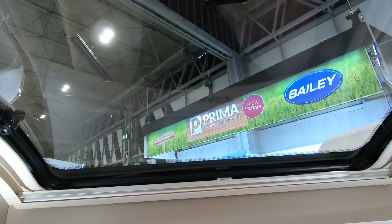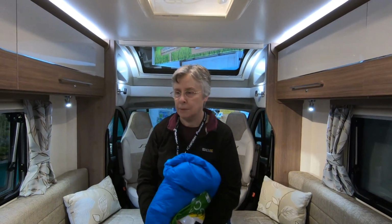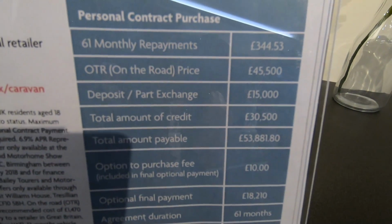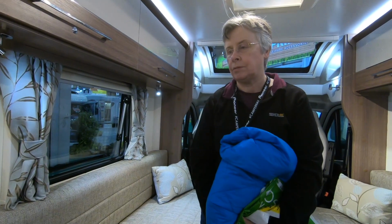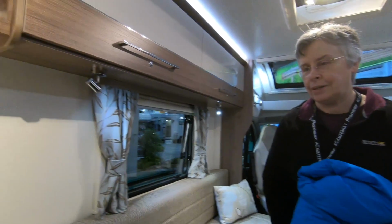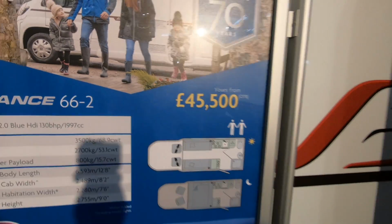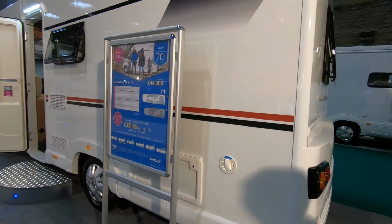I love these little things up there. Got a little area down there, haven't you? And a shelf. And a lovely big skylight. This is very nice. How much was it? It's on there, £45,500 in total. On the road price. The total amount payable, £53,881. Onto 50,000 deposit, part exchange gives you 30,500 credit, total payable 53,881.80. There you go. Or if you've got the cash, 45,500. Very nice. Quite impressed with that. It's a transverse bed one.